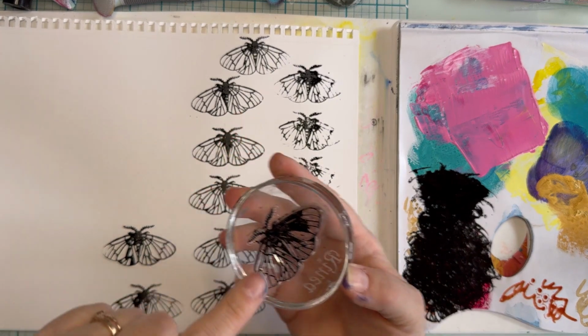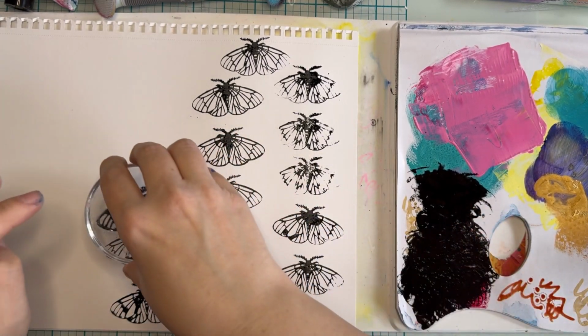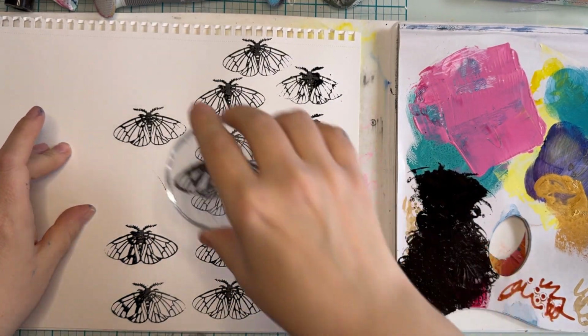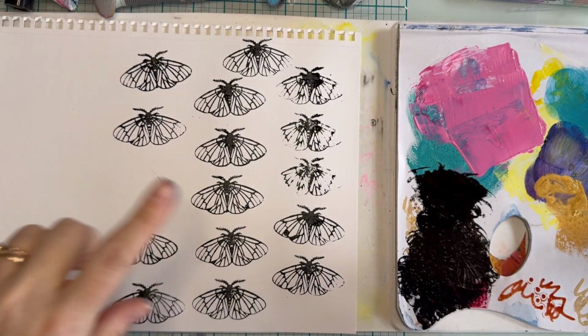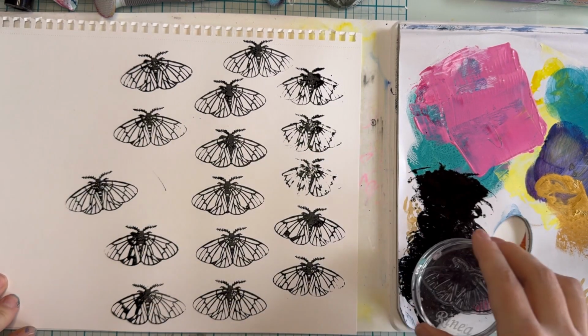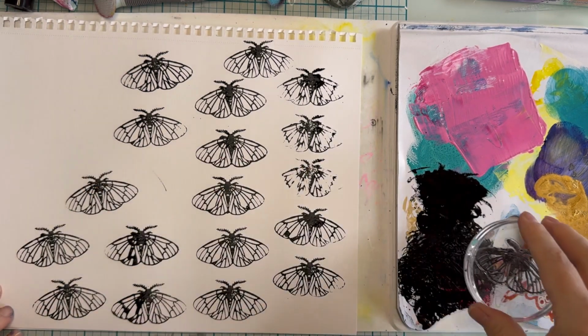And the less goopy, I guess it's my technical term for that, ink is on here, the more crisp of an image you're going to get. I've got a few on here that I'm really happy with, but I'm just going to keep going because why not? I can use these for so many things, and I've got it all out here, so I might as well just use it.